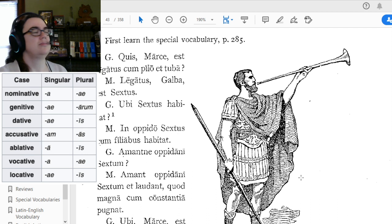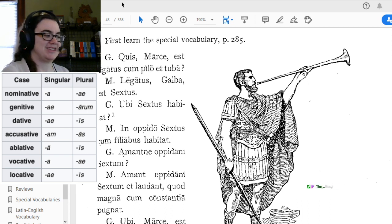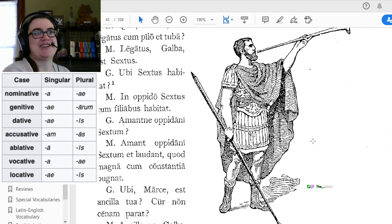Amant. Bless you, Punch. Amant obidani sextum et laudant, quod magna cum constantia pugnat. Oh, the townspeople love Sextus and praise him, because he fights with great constancy, like firmness. Say firmness. You're forgiven, Punch.